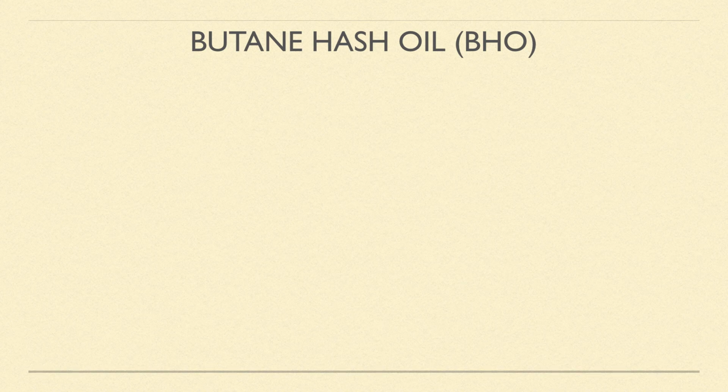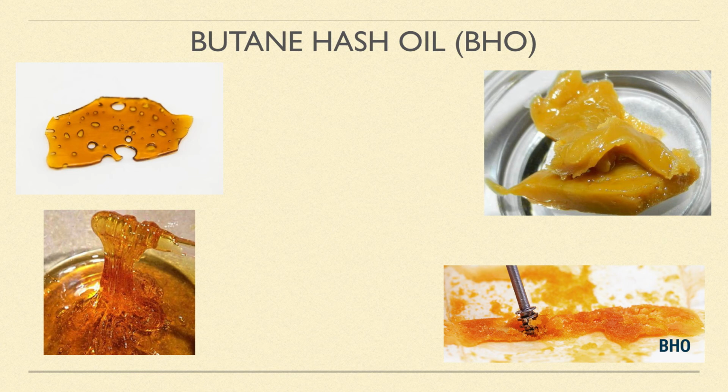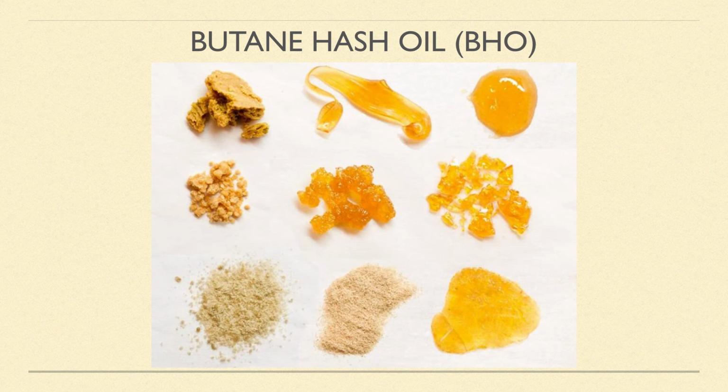Butane hash oil comes in several forms, which I learned. There's honey, there's butter, wax, and other forms of this THC extraction. It can be used in several different ways by the end user, I suppose, which is why they have all these different types of extraction forms.